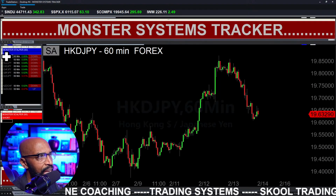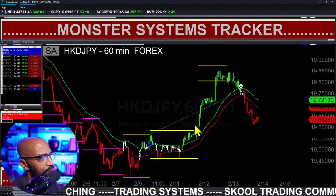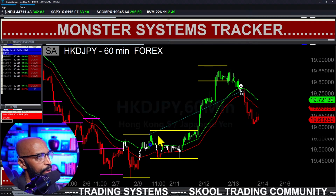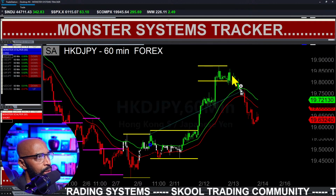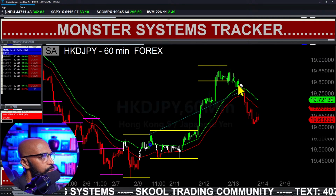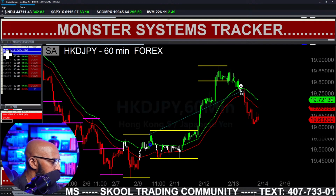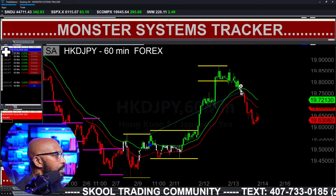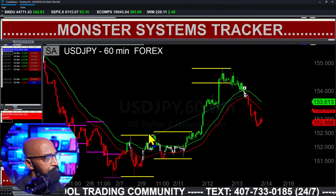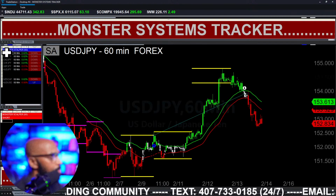All right, so HKD-JPY, buy signal was here. I think we got in right about here, guys, after these red candles, on the 60-minute time frame. So buy signal, broke support, sellers came in, red candles, sell signal right here, your white arrow to get out. So close the trade, please. HKD-JPY. USD JPY, same thing, guys. Buy signal here, sell signal, close the trade. Should be done.